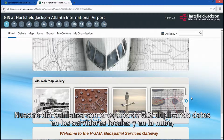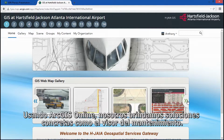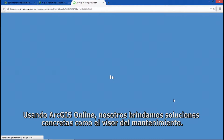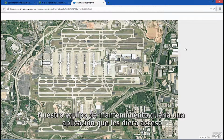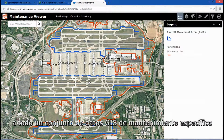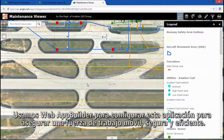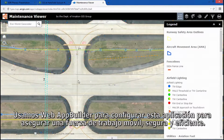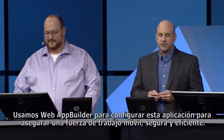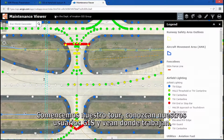Our day starts with the GIS team replicating data on-premise and in the cloud, ensuring business continuity. Using ArcGIS Online, we deliver focused solutions such as the maintenance viewer. Our maintenance team wanted an app that gives them access to the entire range of maintenance-specific GIS data, such as airfield movement areas, utilities, and airfield lights. We use Web App Builder to configure this app to ensure a safe and efficient mobile workforce. Let's start our tour, meet our GIS users, and see where they work.